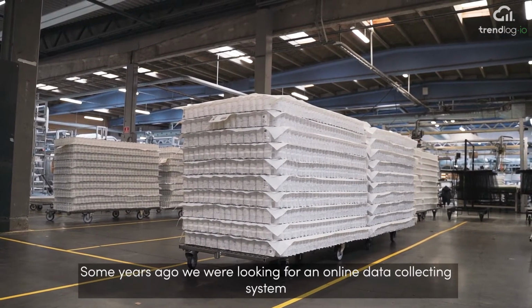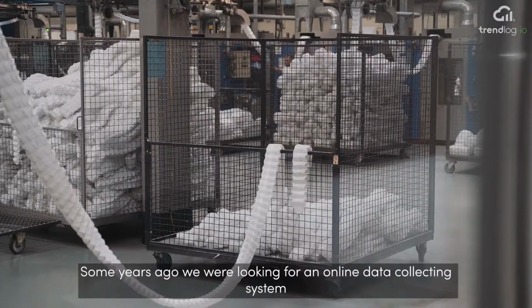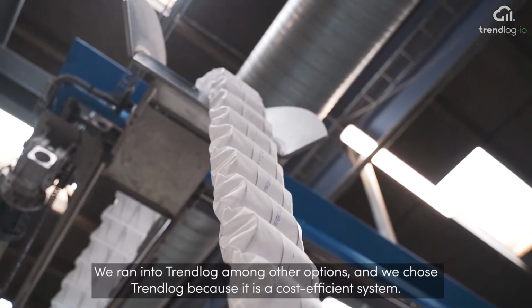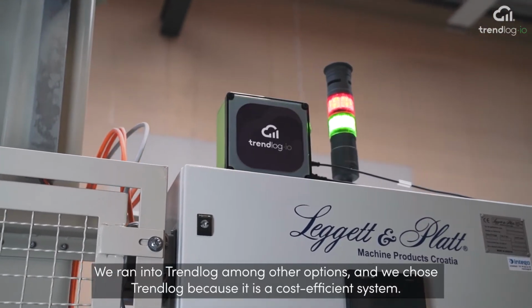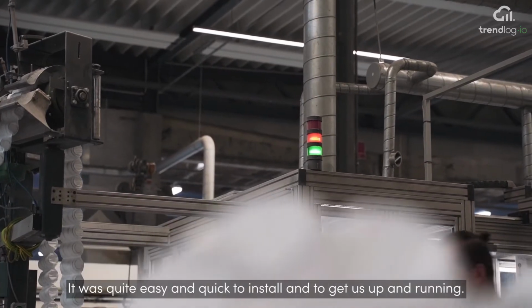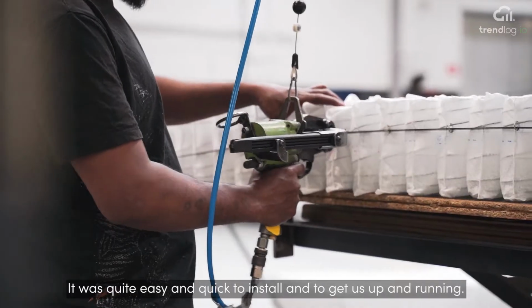Some years ago we were looking for an online data collection system so we could increase and monitor our production. We ran into Trendlog amongst other options, and we chose Trendlog because that was a cost efficient system which was very easy and quite fast to install and get us up and running.